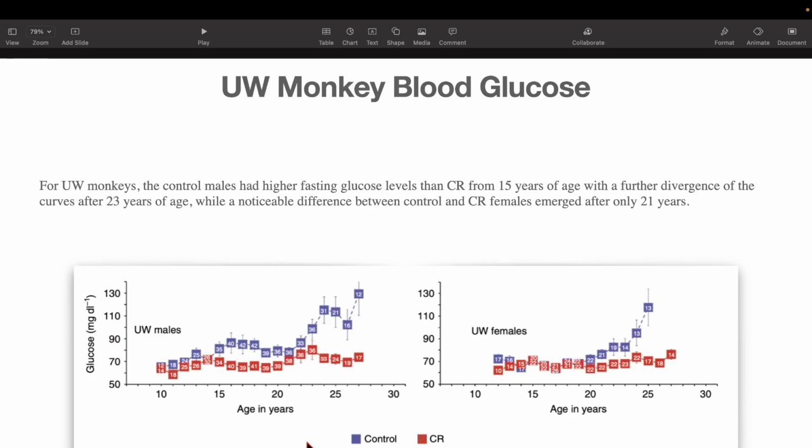So here on the left, we see the UW males. This is blood glucose on the left side. This is their age on the bottom. The blue is the control and the red is the calorically restricted.